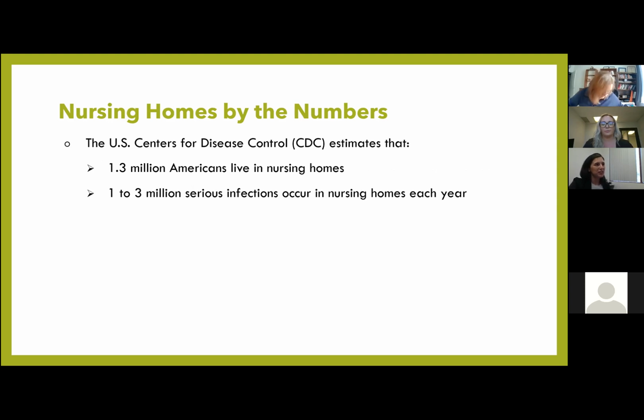Alrighty. So I would like to start with some numbers. The Centers for Disease Control estimates that just over 1 million Americans receive care in nursing homes or skilled nursing facilities. And strikingly, 1 to 3 million serious infections occur in this setting each year.